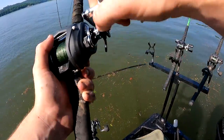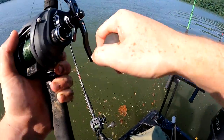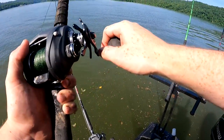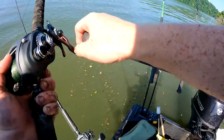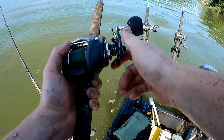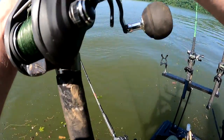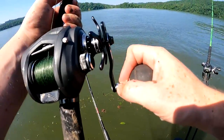Oh, now he's trying to come up. Heck yeah. Trying to keep him out of these lines. If I get him in close, we'll be all right. Whoa. Strong fish, strong fish. Lock the drag down on him. Come here. There he is.